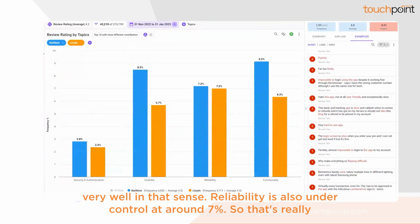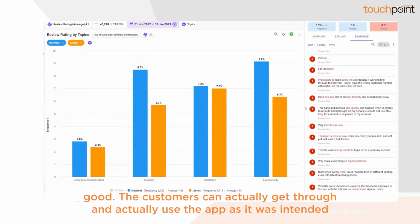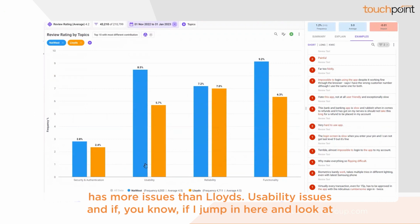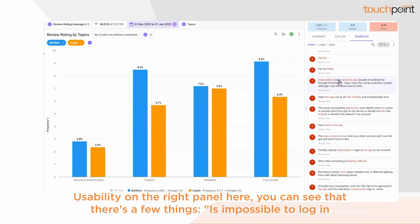So that's really good. So customers can actually get through and use the app as it was intended, rather than things breaking down, which is great. But there are 2 areas where we can see NatWest has more issues than Lloyds. So usability issues. And if I jump in here and look at usability on the right panel, you can see that there's a few things.